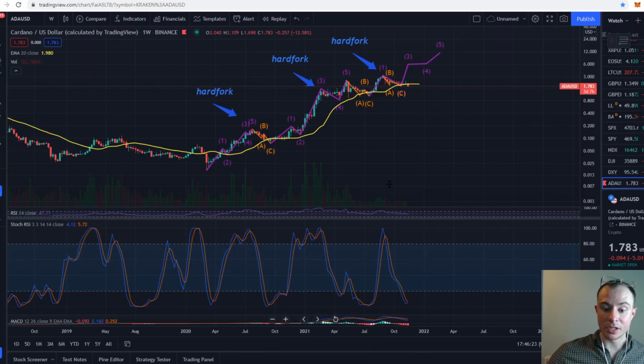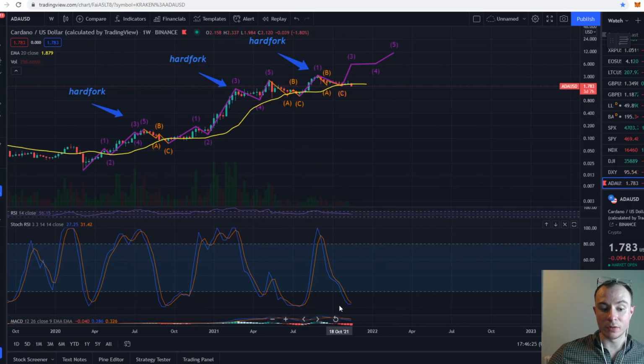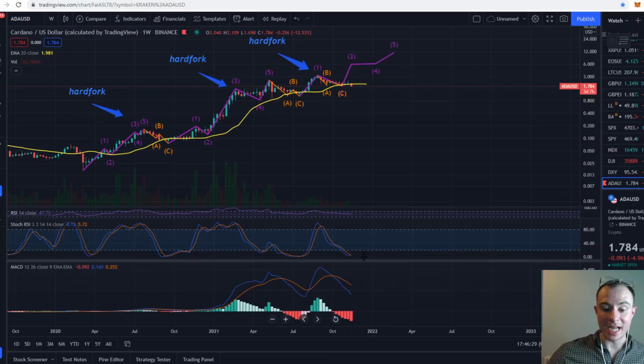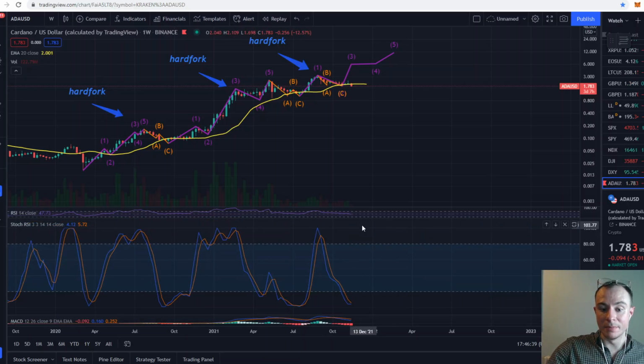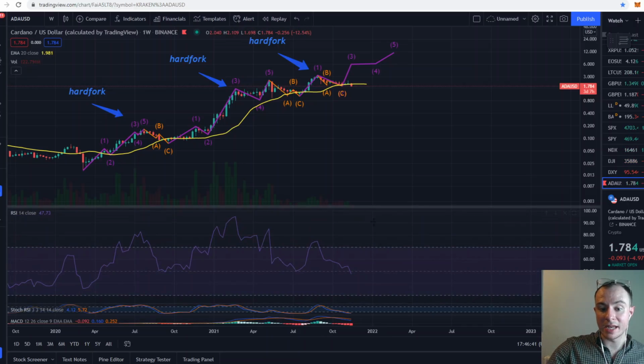Your stock RSI, you're about to form this bullish cross here, ladies and gentlemen. And this is going to be a huge indication. It's absolutely coming, guys. I understand the frustration. Your stock RSI is coming down nicely, and you're going to see continuation out of this very shortly, in my opinion. Things look good. Things look to be resetting.